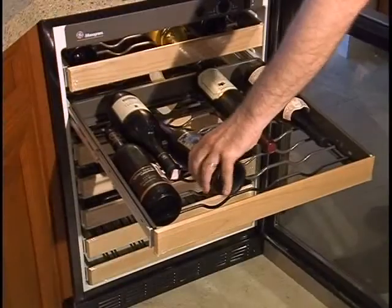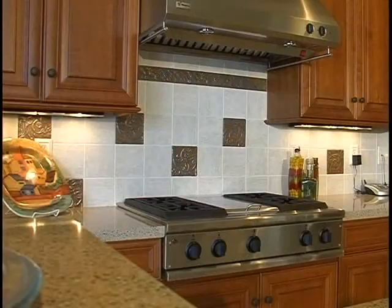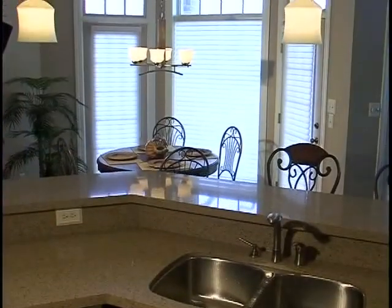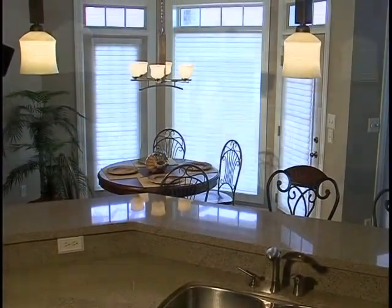The gourmet kitchen is fabulous with granite countertops, restaurant-style gas cooktop, wine refrigerator, cherry wood high cabinetry, tile backsplash, built-in microwave and oven, breakfast bar, breakfast area, and ceramic tile flooring. All appliances are GE stainless steel.